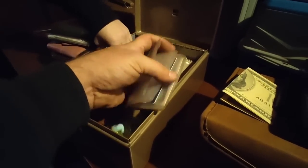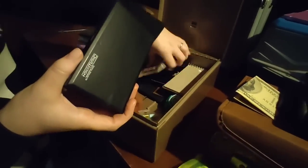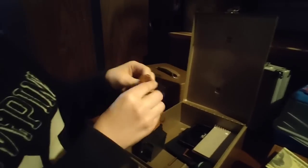Can't quite go through these. Need some strings? Yeah, I'll take guitar strings. Scale? Another scale. More strings. What's in this, Jess? Ow, that hurt my eye. I opened my eye too wide. That hurt my eyeball.